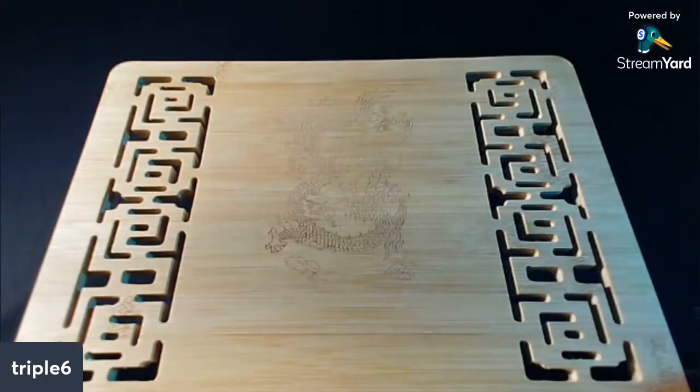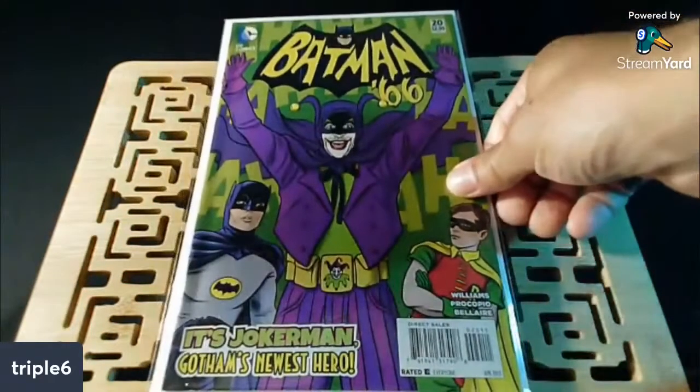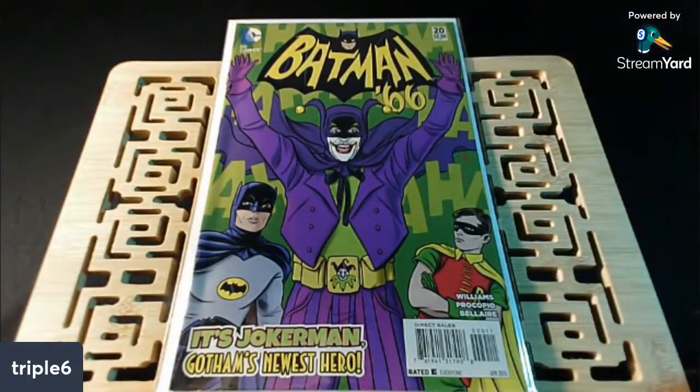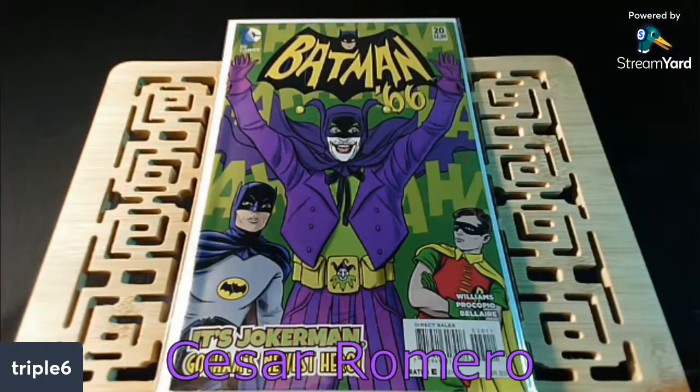Oh, this is still in that same lot, man. Check this out. This was a dope find in that lot. I've seen other people showing this before. I've never seen this in the wild, but I just thought it was a sweet cover. This is Batman '66, that old school Batman right there. What was his name? Adam West. I forget what the guy that played the Joker's name was, but it'll come to me.